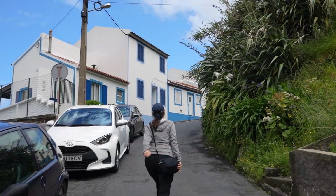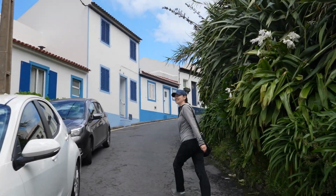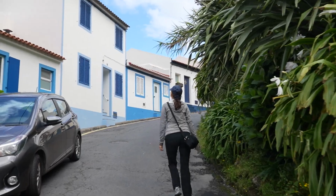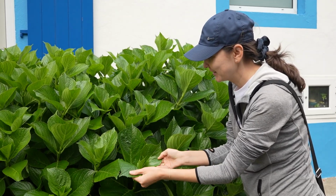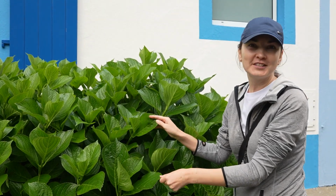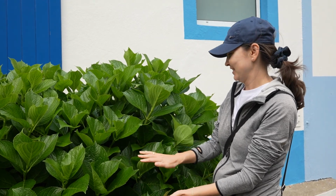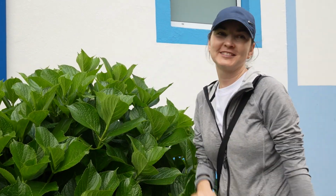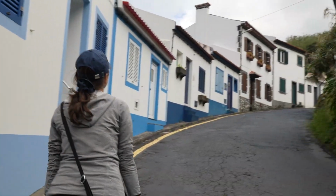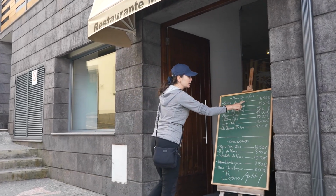So pretty, yeah? Yeah, there are also walks around here. I saw a map. So we can have walks around here. They are so juicy and healthy. Hydrangeas, not ready yet to blossom. It's very interesting that they are so different across the island, right? Yeah, maybe there are different sorts. Very sweet houses here. There's a super de peixe.